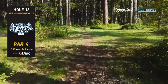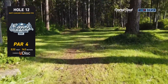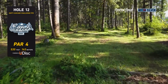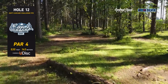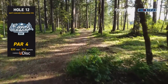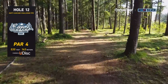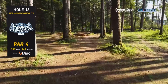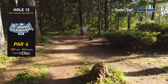And moving to hole 12, par 4, 535 feet. Another one of these holes where you're trying to shape something from left to right off the tee, trying to get as much distance down the fairway as you can and trying to find the biggest gap you can see to the basket after you get down the fairway. This is going to be the main gap we're flying through, kind of lined up nicely, but there is space out to the right and the left to play more of a hyzer or turnover shot into the green.